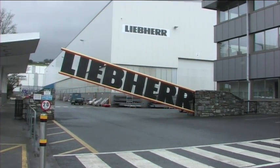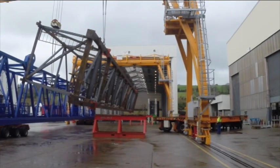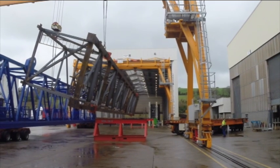Liebherr Ireland Limited was established in 1958 in Killarney. It was the first Liebherr company set up outside of Germany. Initially, the first products manufactured here were tower cranes, and they were some of the largest tower cranes in the world.